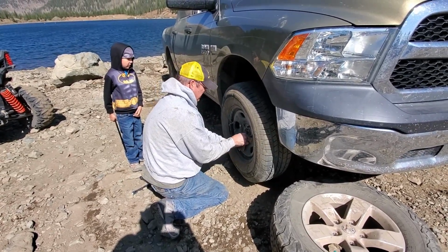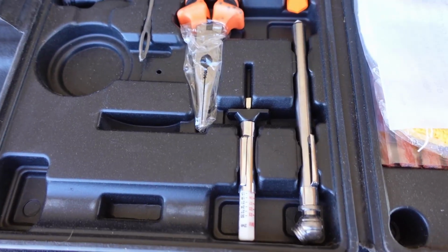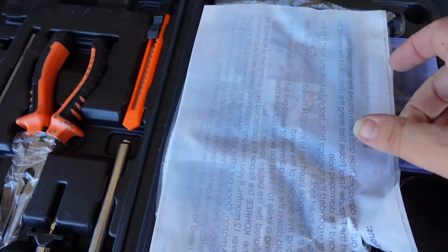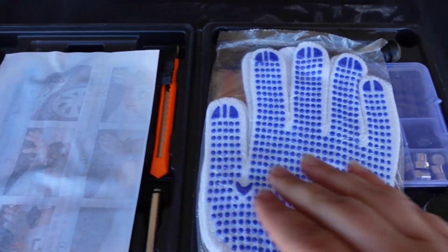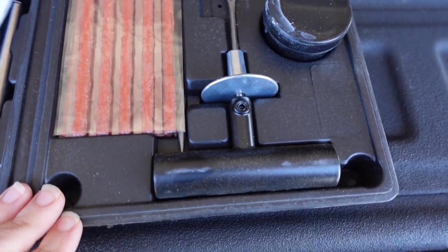So if you put your spare on and then all of a sudden the spare gets a flat, this gives you the opportunity to be able to fix that tire and get yourself off the trail or the roadway safely. This is truly a cost-effective option and it doesn't take much room if you put it under your seat or in an off-road recovery kit.